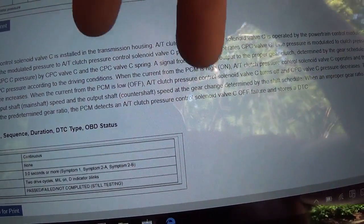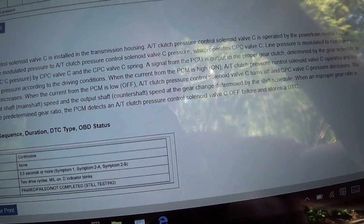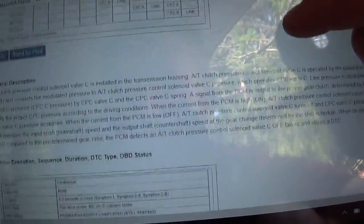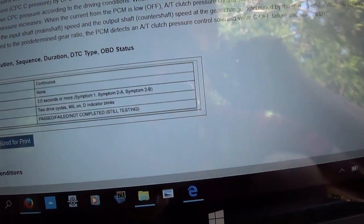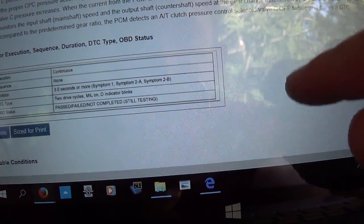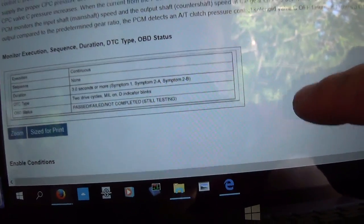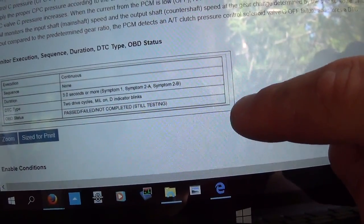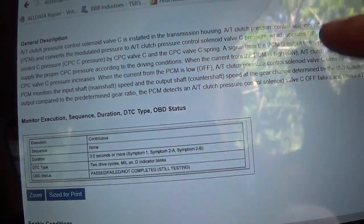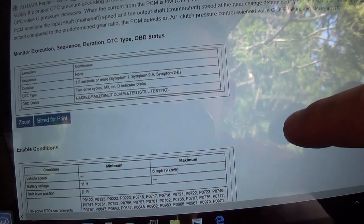It looks at the input and output speeds, and that whole schedule is based on the input and output speeds. And if you remember in the history codes last time, we had a missing input shaft speed code. Now I did look at the data, and it was there, but as we saw in the visual inspection, that connector was all messed up. So that could definitely be an explanation. Like all these codes, it's not like we have 5 separate problems, or we might, but it's improbable. It might just be one problem that's causing everything.